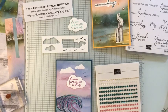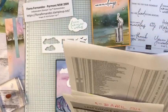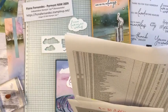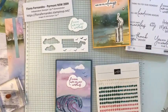Page 141. Okay, let's have a look on 141. So if I look on my list here for 141, they might still be going ahead. I think they're in the new catalogue. Yay! That's good. They are, because I haven't written retired next to it. Cool. I'm very happy about that because I love them.